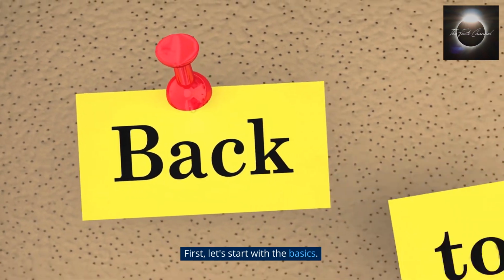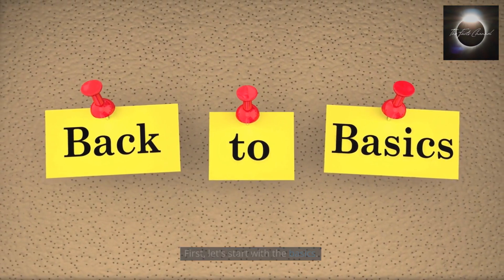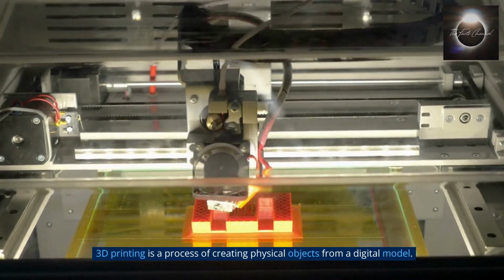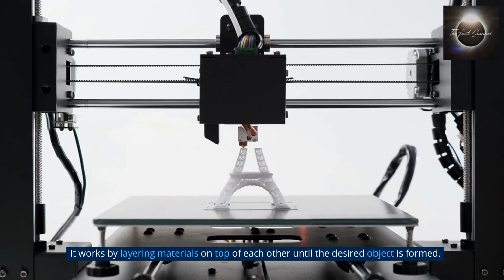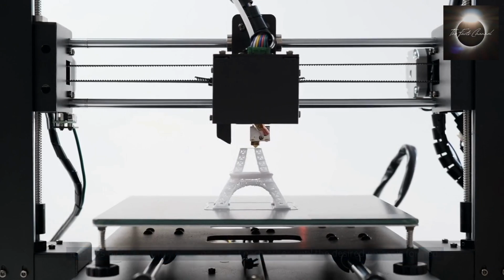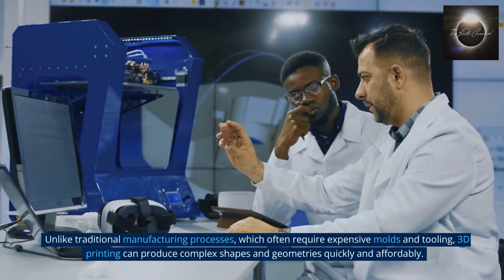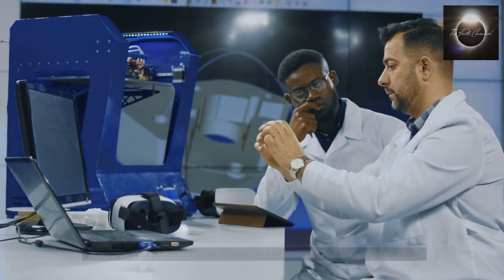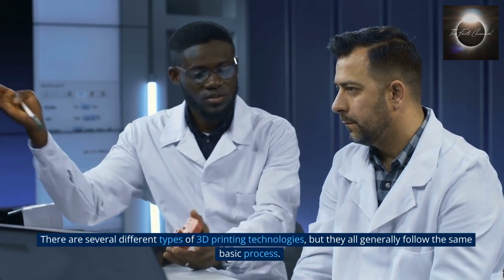First, let's start with the basics. 3D printing is a process of creating physical objects from a digital model. It works by layering materials on top of each other until the desired object is formed. Unlike traditional manufacturing processes, which often require expensive molds and tooling, 3D printing can produce complex shapes and geometries quickly and affordably. There are several different types of 3D printing technologies, but they all generally follow the same basic process.